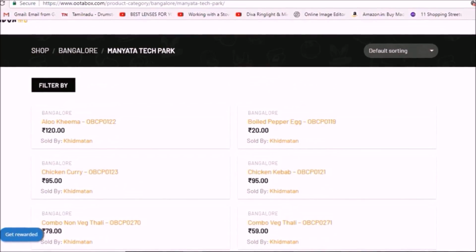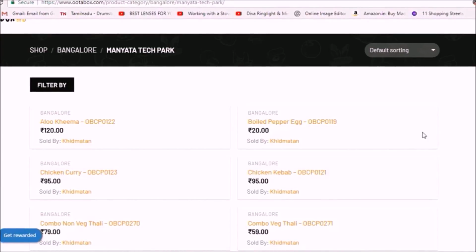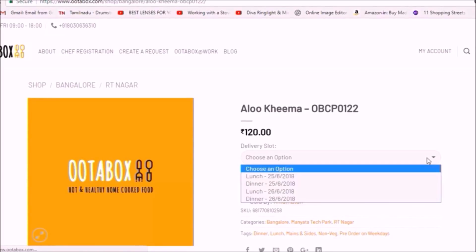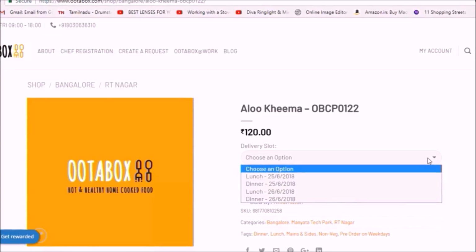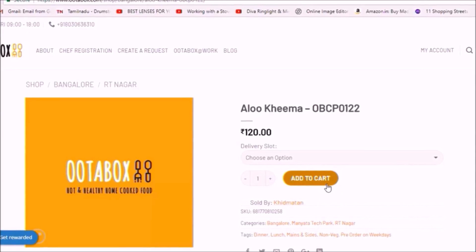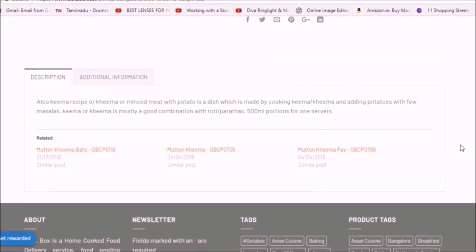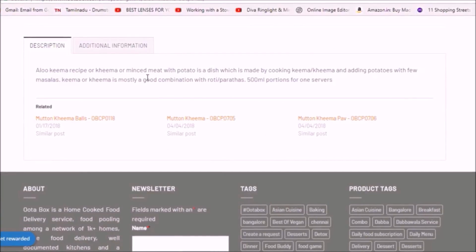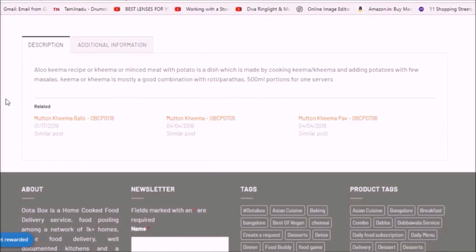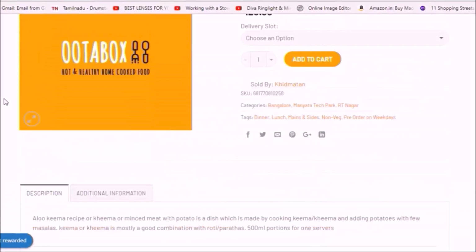And all the dishes on their website are within 120 to 150. Nothing is more than 200. You can choose your dish and the time when you want it to be delivered, but you have to schedule your order a day before. You have to choose the dish and the time you want it for, lunch or dinner, and place an order.